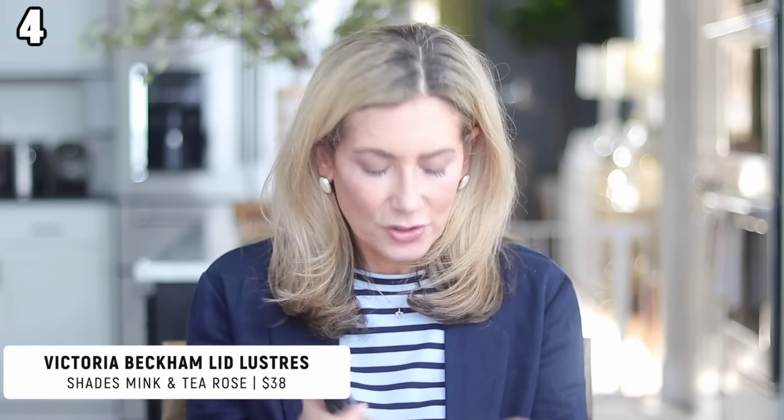I did pick up some new to me beauty products. These are from Victoria Beckham. I'm so excited that Victoria Beckham is now carried at Nordstrom. I don't know why it makes a difference, but I just feel a little more confident ordering directly from Nordstrom. And I picked up 2 of her cream shadows. These remind me so much of the L'Oreal Infallible shadows in the little pot, minus the fallout.